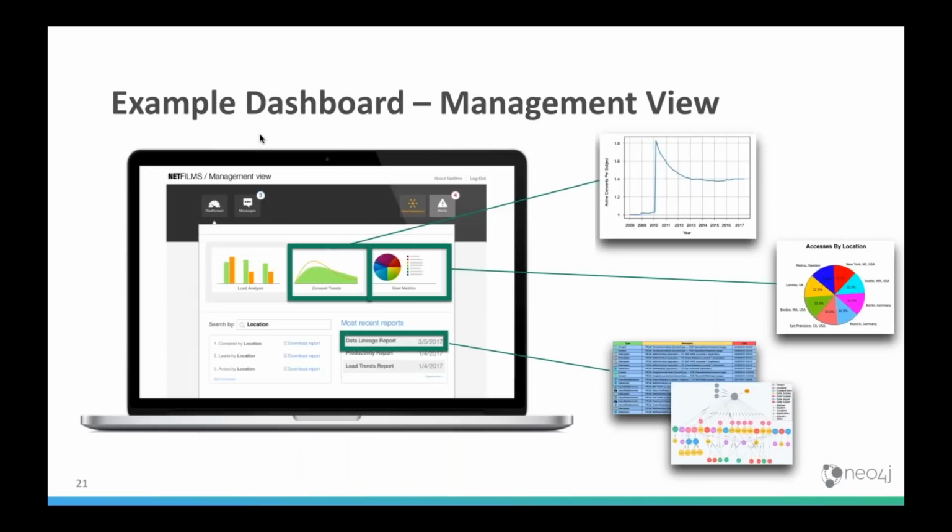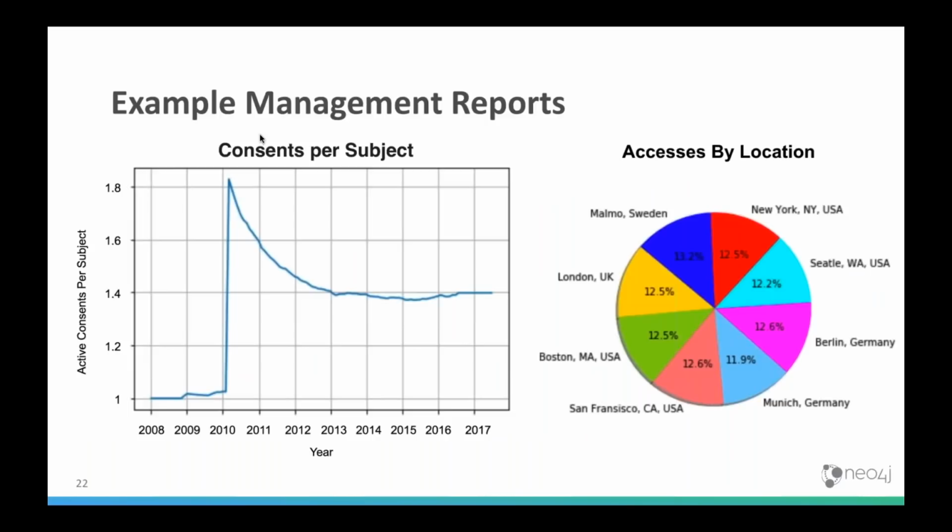You can also provide internal management views. So a view, again, of data access by location, data lineage reports for data governance, for being able to understand perhaps data quality issues, or identifying golden sources of information within your organization, understanding consents by location, some of the things we've already looked at.